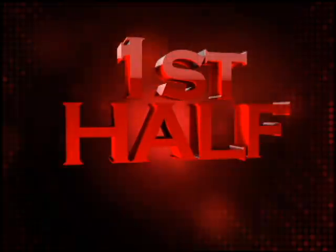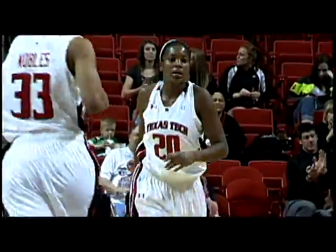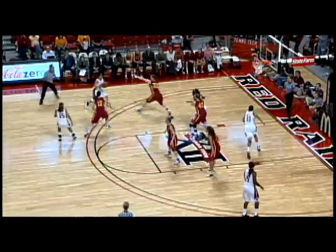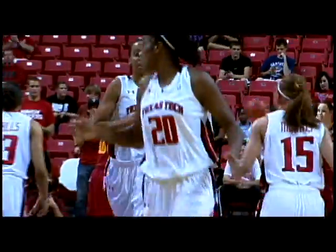The Lady Raiders up by 3 in the early going. Monique Smalls kicks it out to Kiera Mallard on the left wing for the 3. Tech shot 50% from beyond the arc in the game. More from the junior here, this time a turnaround jumper from 10. The Dallas product with a game-high 19 points on 9 of 15 from the floor.